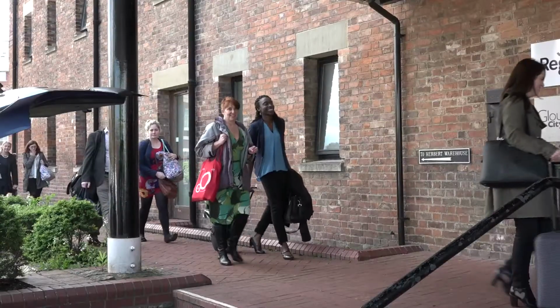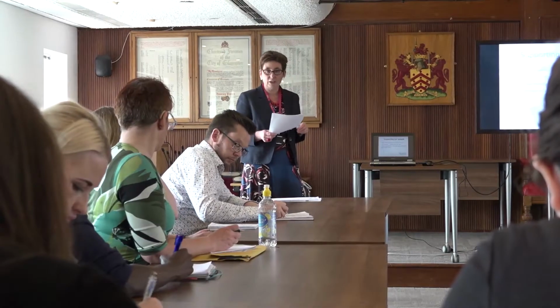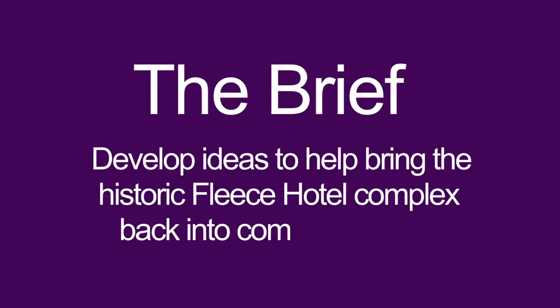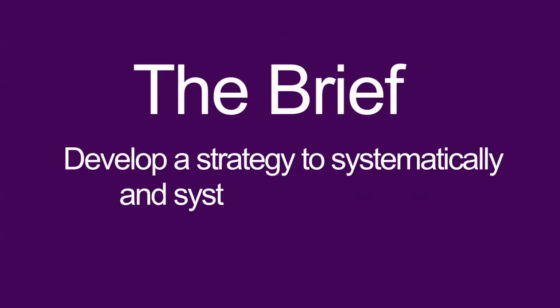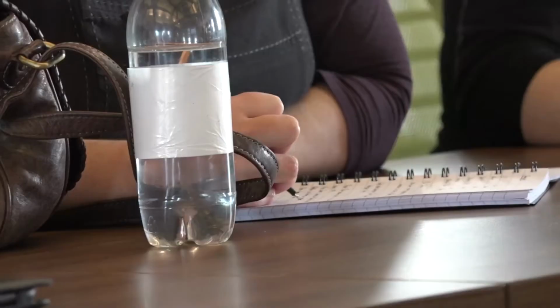Gloucester City, we've got a huge ambition for regenerating the city. At the same time, we've got some wards which are more deprived. So we're looking for contestants to give us an example of how we can bring back into use a very historic building for community benefit. And secondly, to help us to develop a strategy of how we can systematically and systemically combine social and economic regeneration for the benefit of the residents in the city.